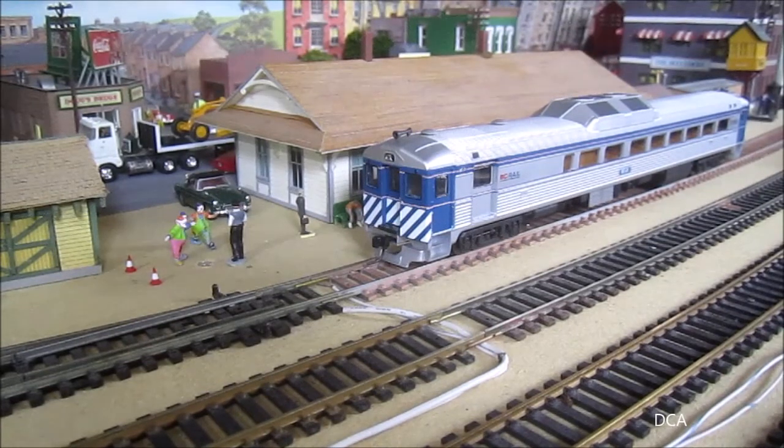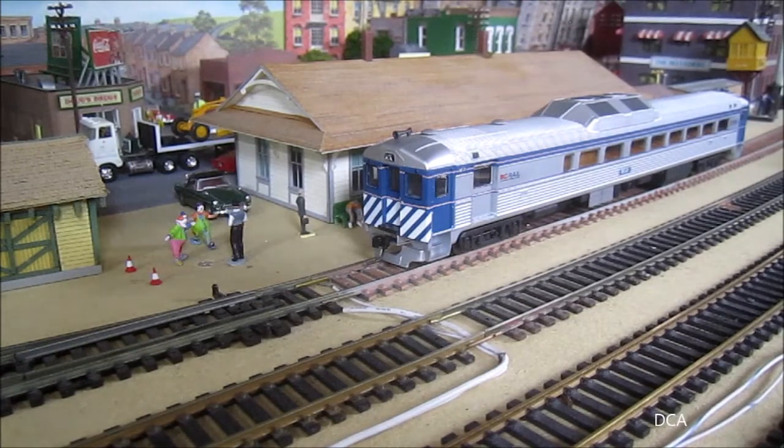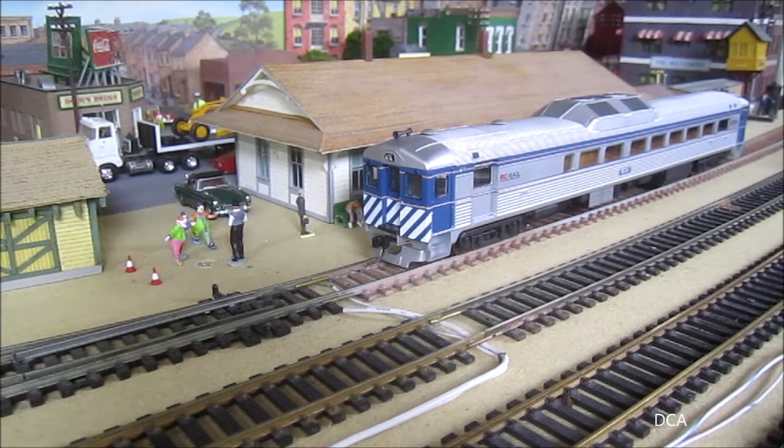So there we are. Budliner RDC2 number BC23 is at the station. And Bongo and Wizzo have come out to see the great event. Let's see if it moves.